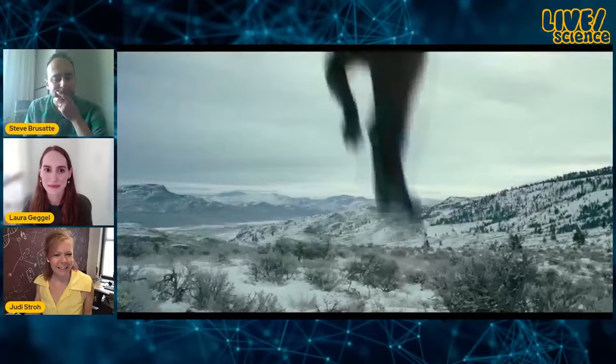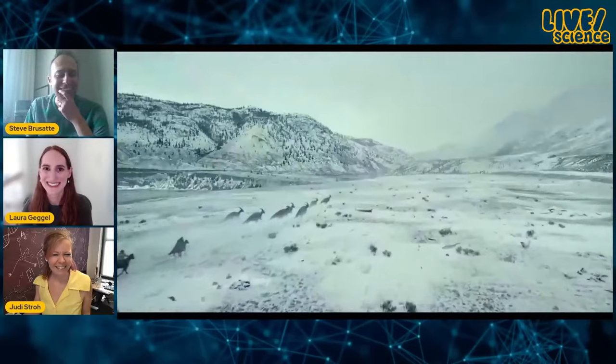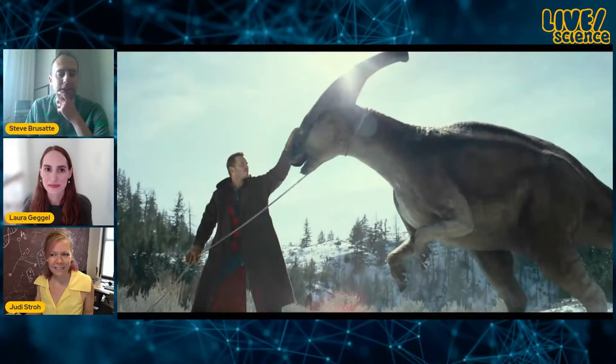Okay. Yep, so here we got, yeah, this is a dinosaur called Parasaurolophus, and there's Chris Pratt on horseback wrangling them, as one does. But this is a duck-billed dinosaur. They lived in the late Cretaceous. They had that big crest of bone on their head. That was actually a resonating chamber that connected to the nasal passages.